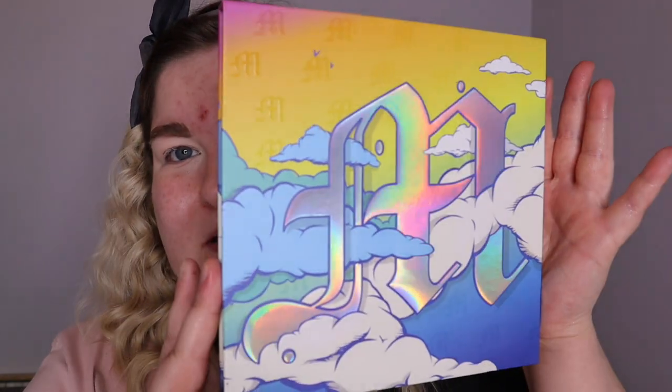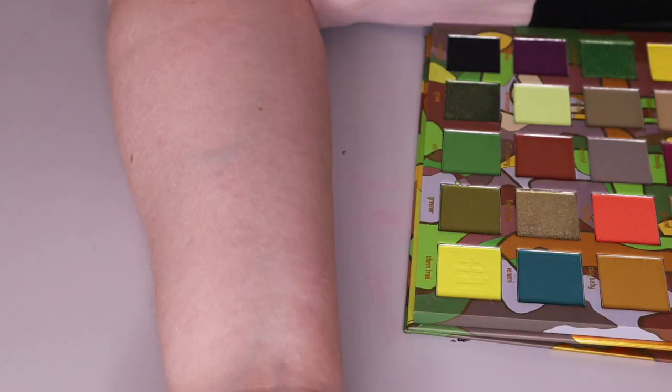As you can see, I've had my big chunky sausage fingers inside when I was doing my swatches. So this is what this looks like. In the next clip, I'm going to swatch both palettes. It's going to be Feet on the Ground first, and then Head in the Clouds second. So I'll be back in a second.